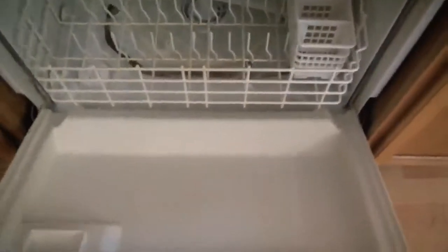I am a little concerned about the dishwasher. It doesn't actually start. I'm not really sure why, but the sediment on this is just horrific. I don't know if it was just damage or water, the hard water. I'm not really sure. So this will probably have to be replaced.